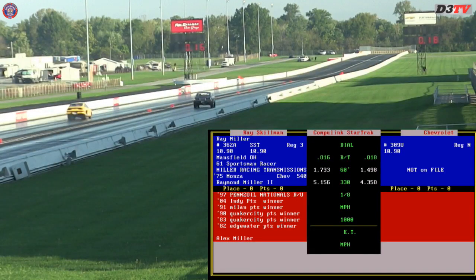And Ray goes 10:91. That's a little better at 144 miles an hour. Yeah, Tony'd have got a speeding ticket, wouldn't he? You sure would. 10:73, 124 on Zeller's first run. Oh, you got the beautiful car there.